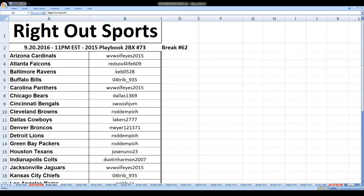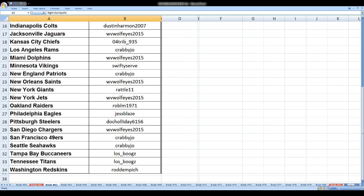15 playbook, a 2-box break. Number 73 is next. We got West Virginia, Red Sox, Keb Tribb. Swoosh, Dem Pitch, Nuno. Dustin Harmon, West Virginia, 04 Trib. Krabby Joe, Rattle 11, Doc, Lost Boogs, and Dem Pitch.